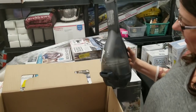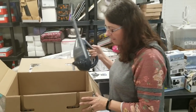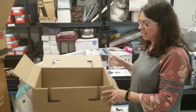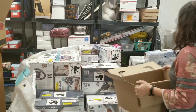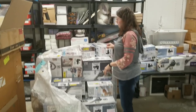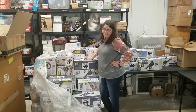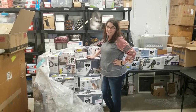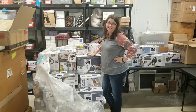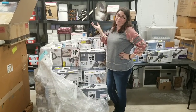It works. It's just been used. So I might be able to sell these used, so I'll have to check. If I can sell them used and they work, then awesome. So far, would you say this vacuum cleaner pallet sucks? That's ridiculous. This vacuum cleaner pallet sucks. Literally. Or maybe it doesn't, and I won't make any money.